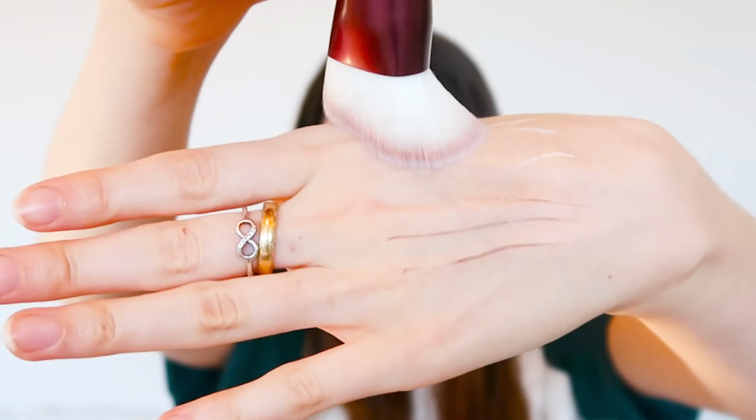This is only white and has a purplish brown end to it, and it's really soft. This is the first one. The first one is an angled brush. I'm excited for that. It has a sharp angle at the bottom here, and it's a bit rounder at the top.